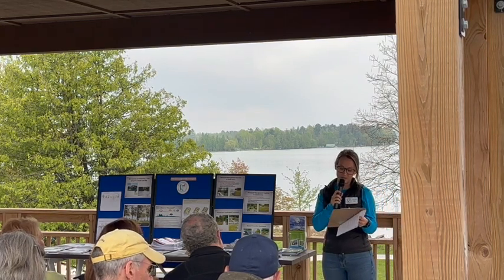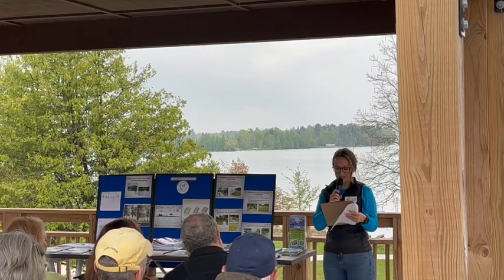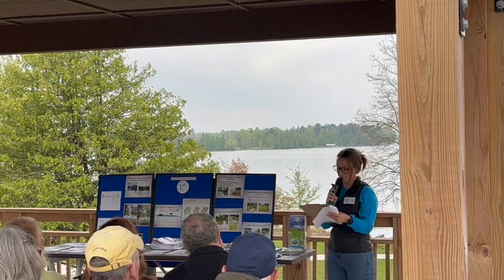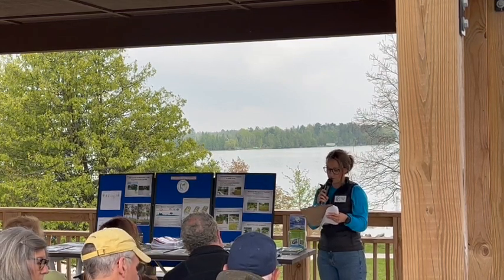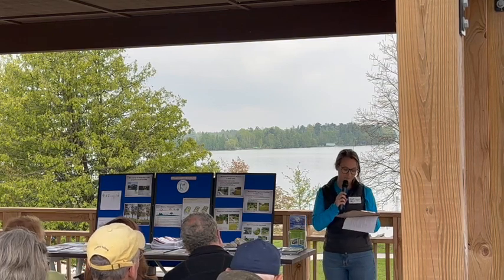So your greenbelt can look any way you want: simply a no-mow zone, a bed of wildflowers, or a perfectly planned and manicured row of plants. The key is that we really just want roots in the ground to stabilize your shoreline and buffer the nutrients and sediments coming from the upland.